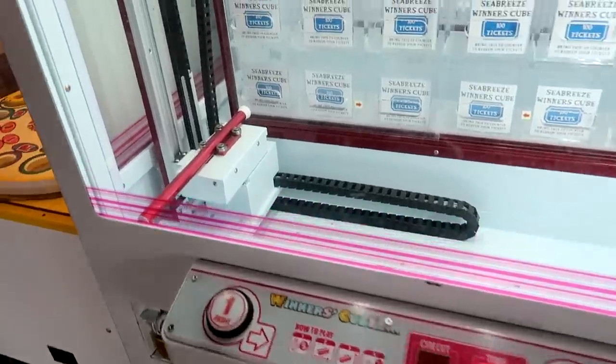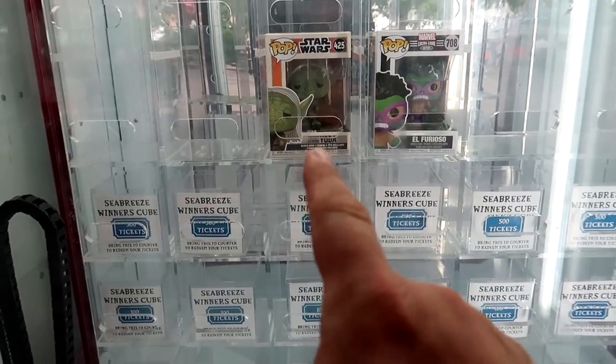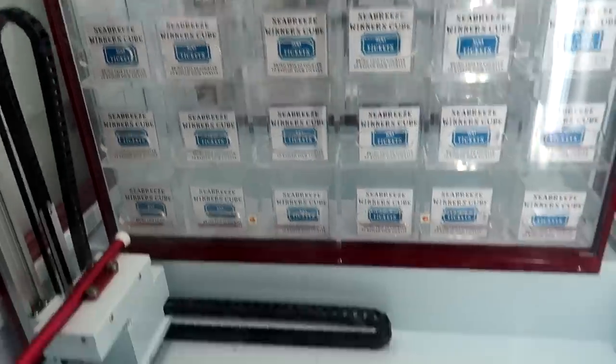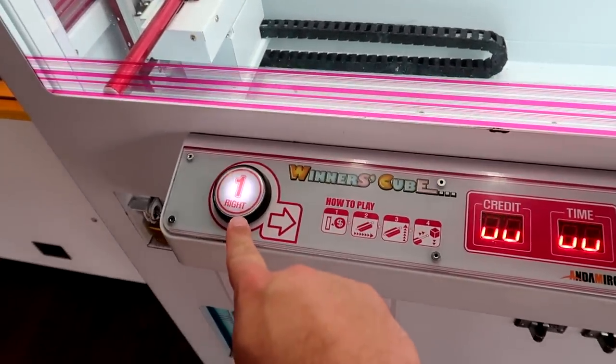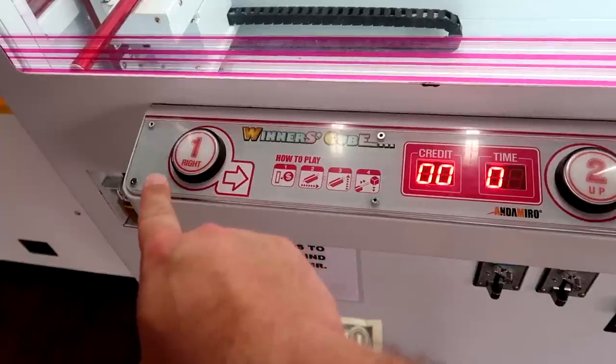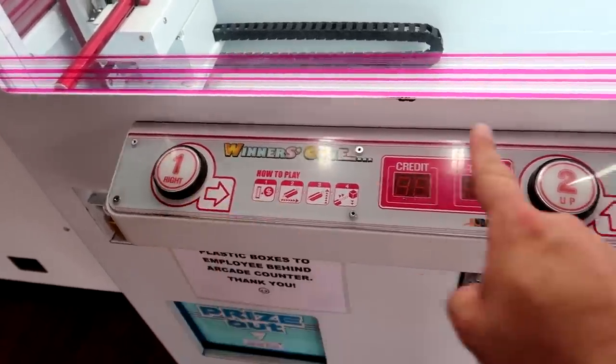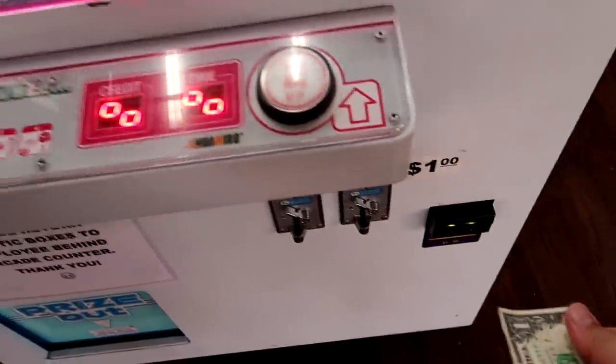All right, so this game is very hard. You take that plunger, try to put it through that little hole there, and push the Funko Pop in the back. Best this way to go right, and this way to go up. I think you only get one shot at each button. So one to go right enough, and the second button to go up the right amount.